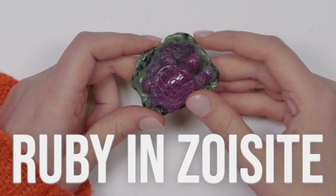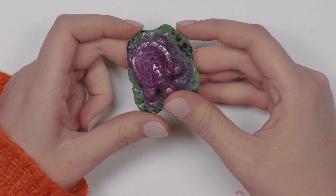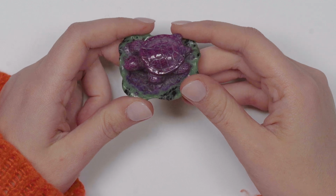So I want to tell Christopher thank you. He actually found this little guy. This is a material called ruby and zoisite. So you have the ruby and the zoisite right here. This is a really wonderful way to use material that may or may not be considered gem quality, and you know, all of these are valuable in their own way.